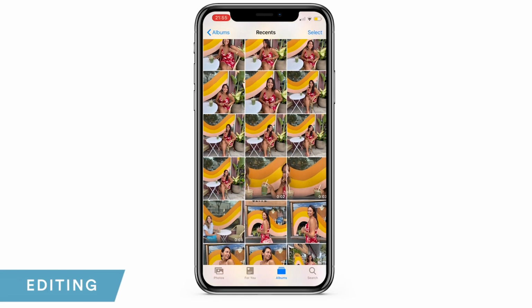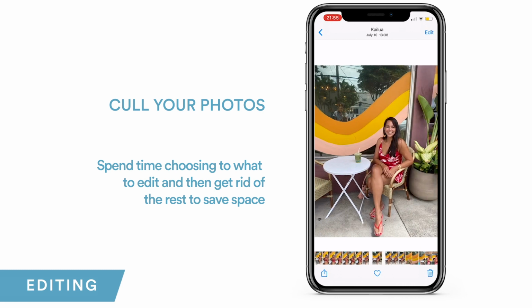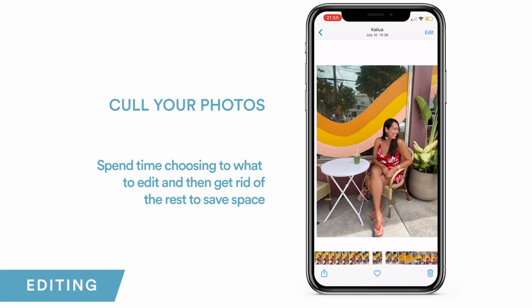What to save and what to cut. How do you know what's worth it? Photographers often take hundreds of images in a session with only a handful of keepers.